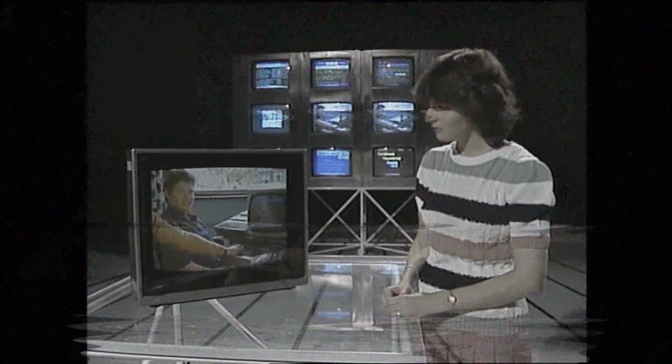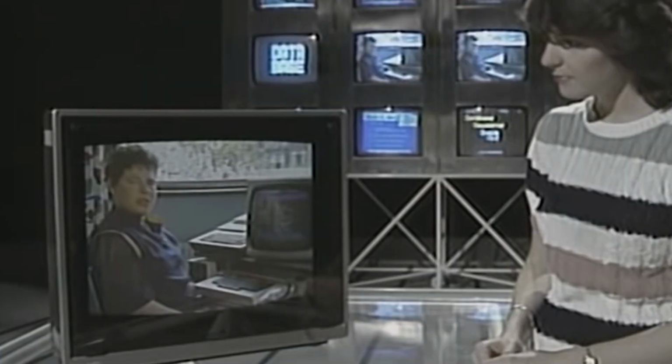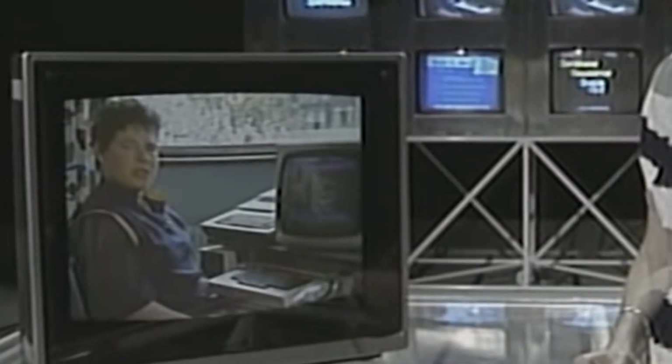And what do you use the computer for? Well, for keeping household records, such as what I have in the freezer and people's telephone numbers and addresses.